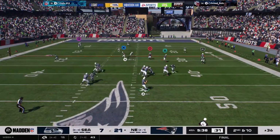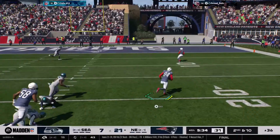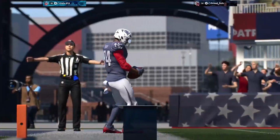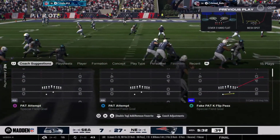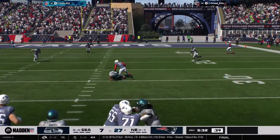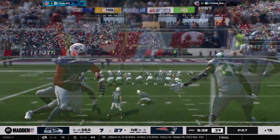Out of the gun, here's May. He connects with Gray on that one. He's got room to roam, and he's into the end zone. And they are making it look easy. Gray, touchdown New England. His 2nd catch of the game. And both have gone for touchdowns.